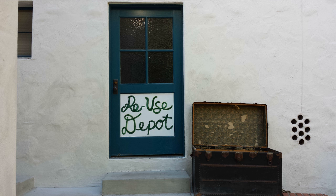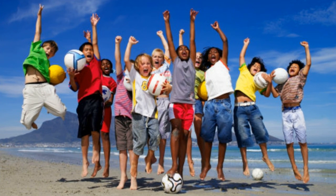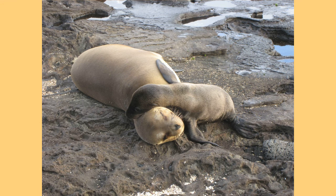This is a campus spot where you can take and donate reusables for free. Unless you accidentally stole that fork from Founders, then bring it back there. Anyhow, great job on the quiz. Remember, wherever you are, you can read the signs on your bins or go online to double check your sorting. These adorable sea lions will thank you for it.